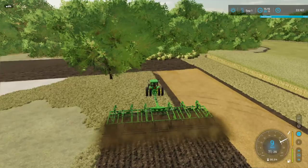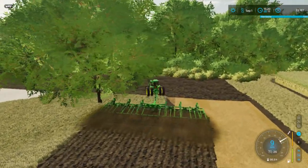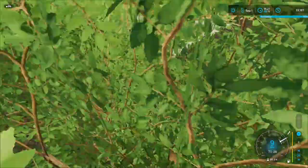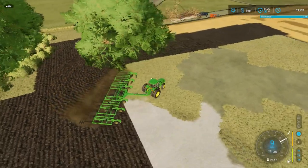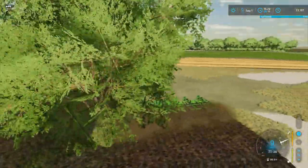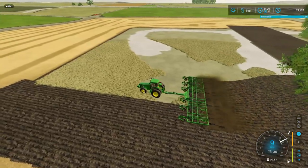This field actually gonna bring us a lot of profit, actually. Yeah. Just cause it's all gonna be all squared off and everything now. And once we get this tree out, y'all, we'll come back and plow a little area. I just wanna at least get most of it plowed on camera.